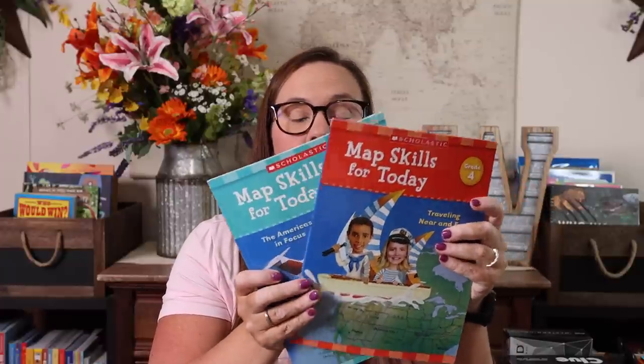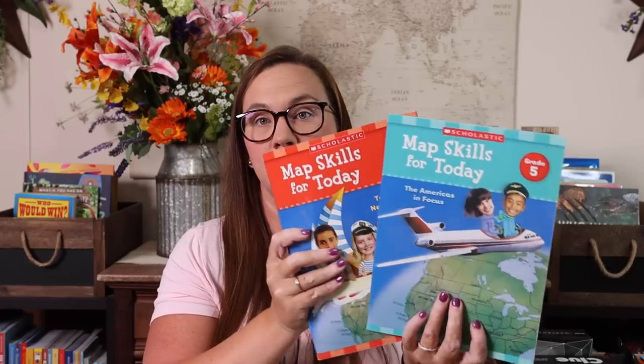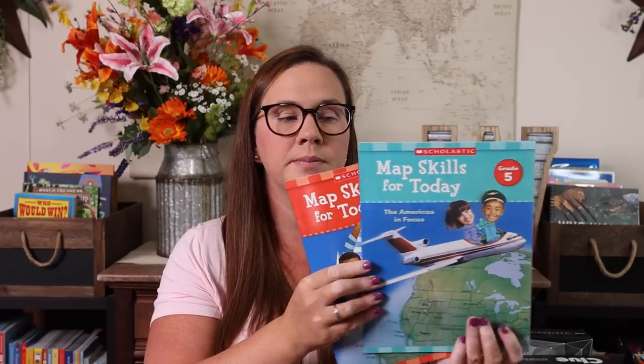The ones that I purchased are grade 4 and grade 5. Grade 5 is the highest that they go. What I liked about them is that for the most part, they are focused on the United States and the directly surrounding areas. So Traveling Near and Far is mostly United States, but then some Canada and Mexico. And then the Americas in Focus is an in-depth look at America.